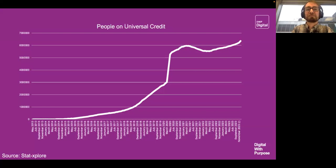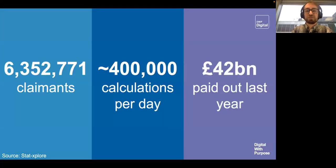We'd ironed out the teething problems, and almost everyone got paid in full and on time in the first month. We'd built an in-house delivery team and a service capable of continuously improving while implementing the latest government policy changes. So this is where we're at now. 6 million people in the UK claim Universal Credit. We do about 400,000 calculations a day and pay out £42 billion a year.